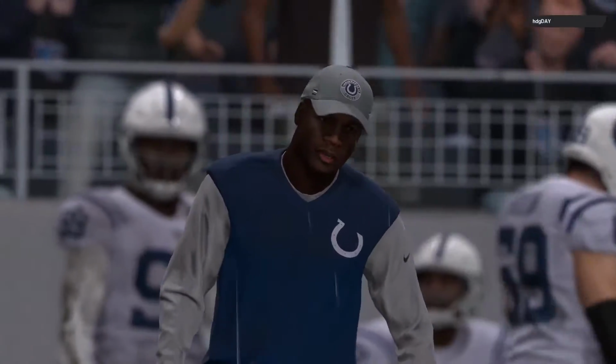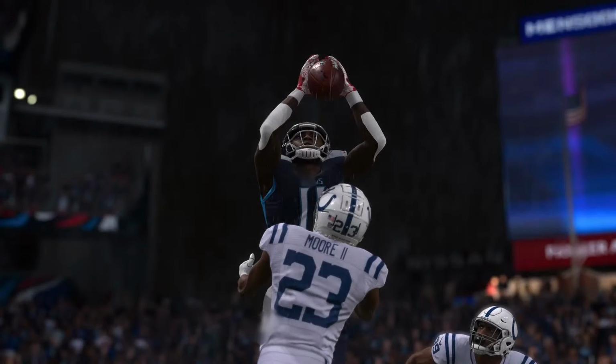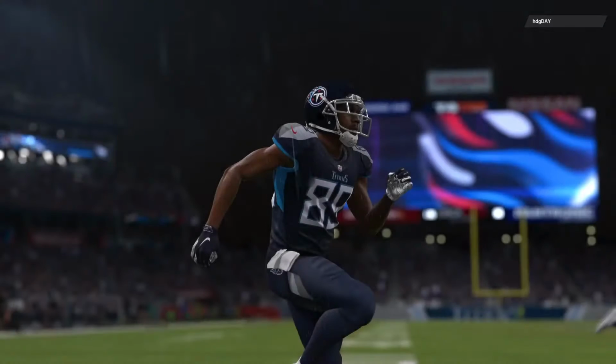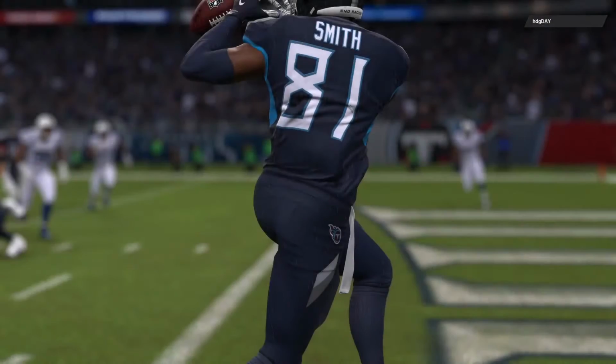And a lot of people ask the same question all the time. Why do we see so many slants in the red zone? Well, the windows are tighter. Everything's more condensed. It has to be quick. You got to deliver the ball on time. Your biggest worry? Ball gets tipped in the air. Because if that happens, then it's fair game for the defense.